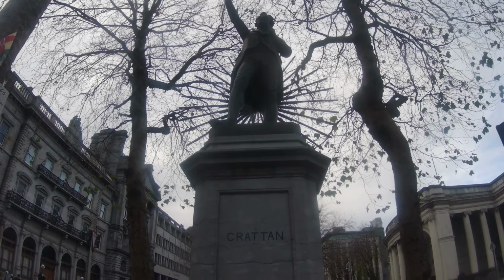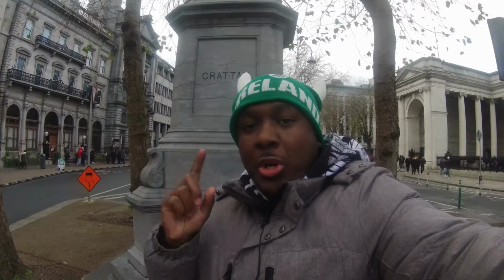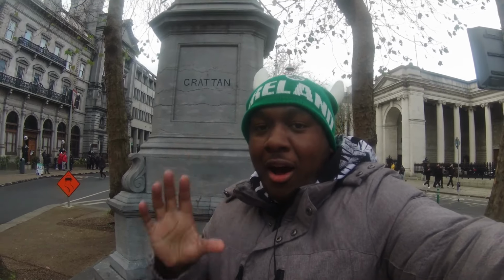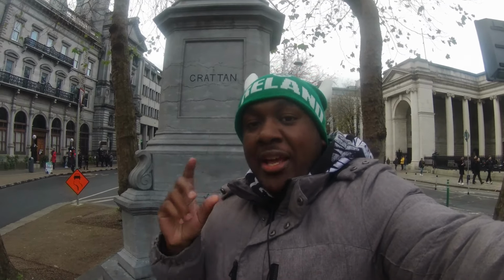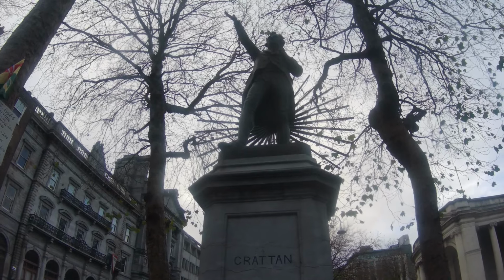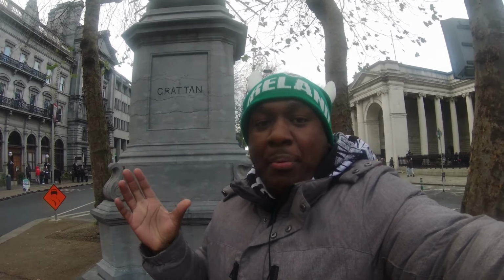So behind me is a monument to the late great Henry Grattan, who in the 1700s campaigned for more legislative freedom for Ireland under British rule. Essentially, Henry's movement was increased by the fact that the American independence movement happened around the same time, and this gave the Irish more courage and more momentum to essentially do the same thing.